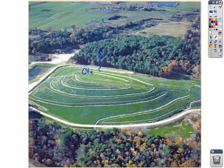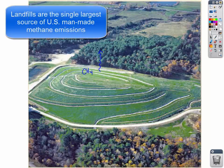And we don't want that bubbling up into the atmosphere because CH4 is a greenhouse gas. It's actually about 23 times stronger of a greenhouse gas than carbon dioxide. So it's a very important greenhouse gas. And now that we know what we know about global warming, we don't want this methane gas getting into the atmosphere, so we need to collect it. We need to capture it.